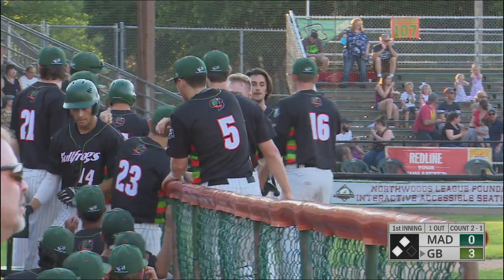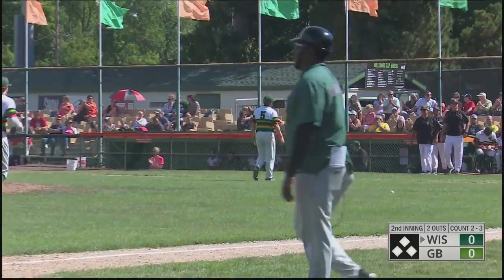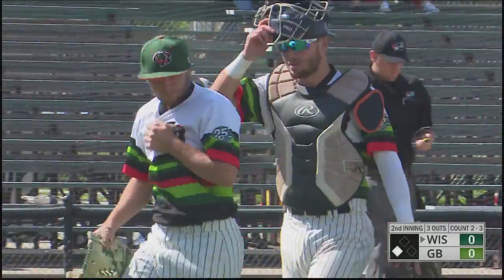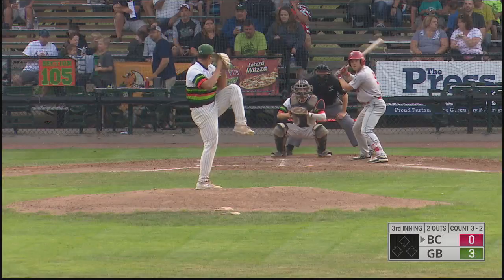How about that? Norman, the 2-2 pitch. Swung on and missed. Cody Norman works his way out of the bases loaded jam with no runs allowed. How about that? Bases loaded, nobody out. Cody Norman, 3 straight outs, including back-to-back Ks to keep it a scoreless ball game.